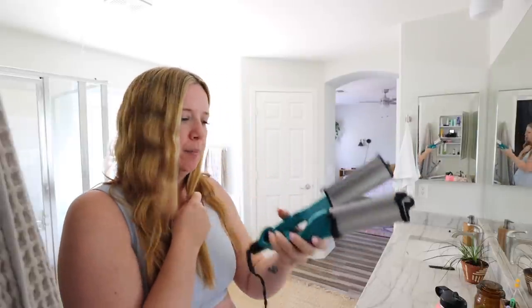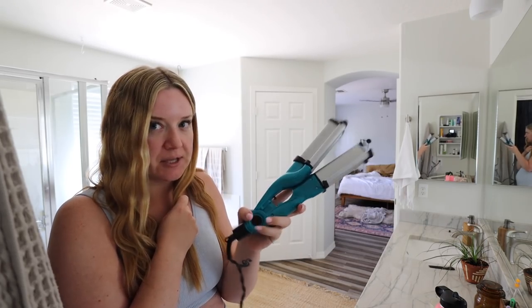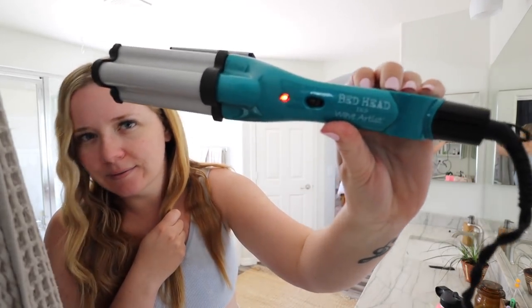All right, it's currently 9:23. I have until 9:30. I'm just doing this little beach waver thing. This is by, I think, Bedhead. I have had this, well actually I had one and it broke, so I got a new one, but for the better part of at least 6 or 7 years, I've had this thing. And it's just the Wave Artist. Oh my God. It's probably $20, $30.